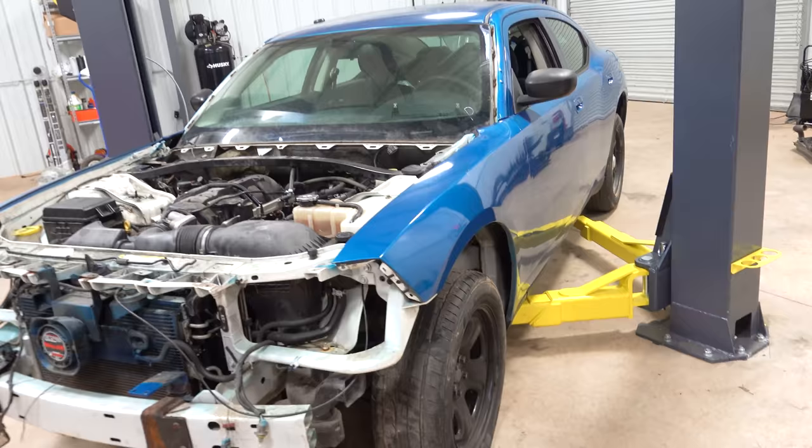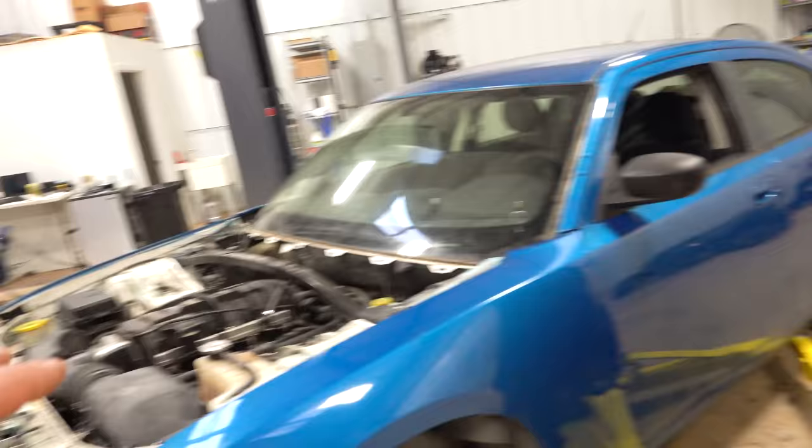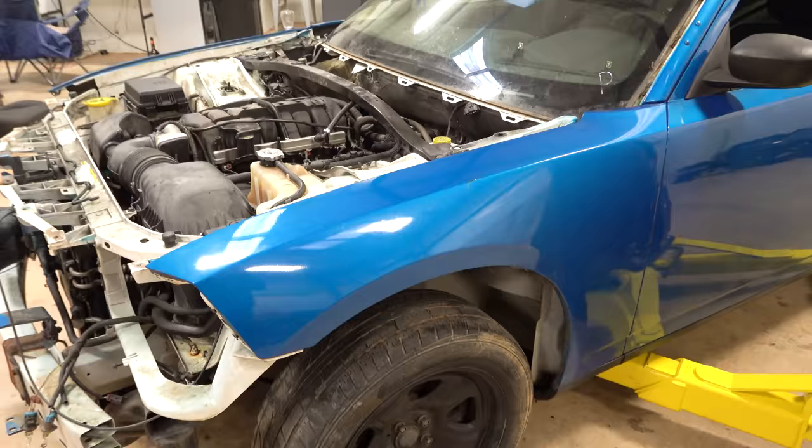And then we've got fenders, hood, although when we paint the car for the final build, we're probably gonna go back to the police pursuit hood. It feels like it's aluminum. It weighs almost nothing, where the factory hood that came off of our cop car weighs a lot. So I'm a fan of trying to get some lightweight on it. So we will sacrifice the screen provenance and go ahead and run the lightweight hood.